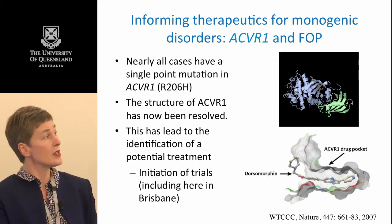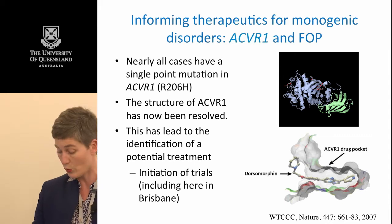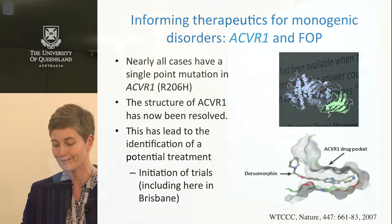Once you know which gene it is, they've been able to determine the structure of the protein, and this has led to identification of potential treatment and trials for this awful condition, which are going to be happening here in Brisbane in the new year.